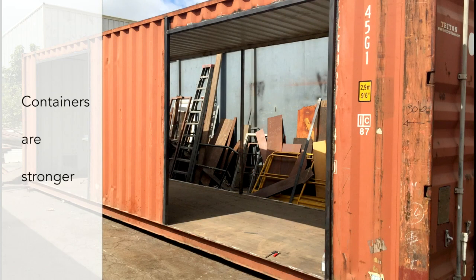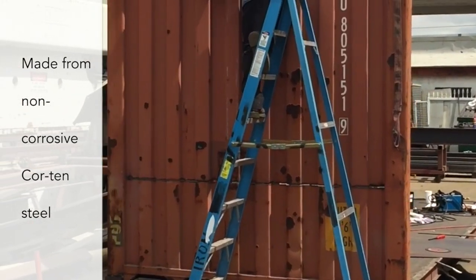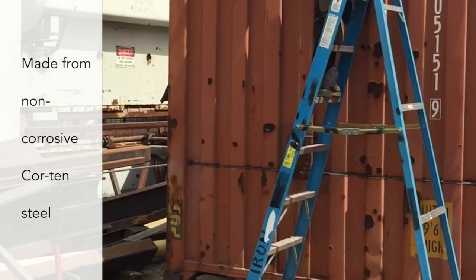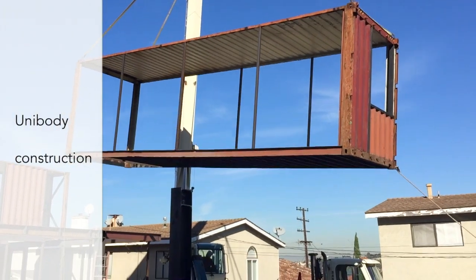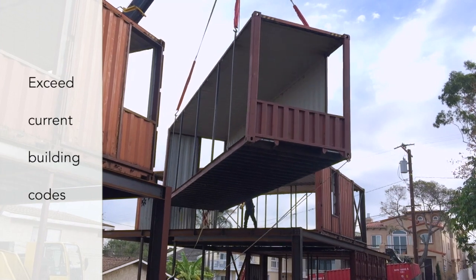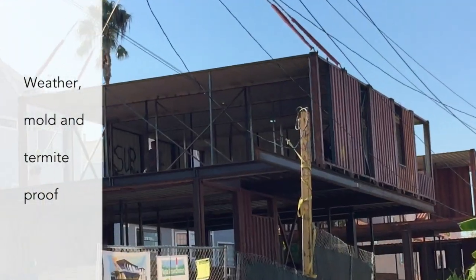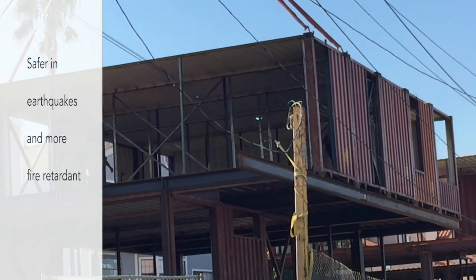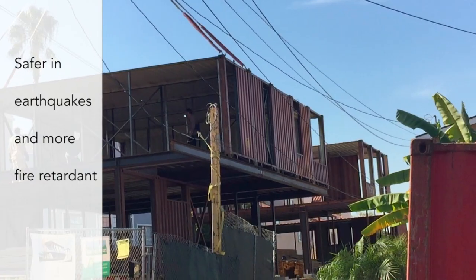First benefit, they're stronger. They're made from non-corrosive Corten steel, which means that they will rust but not all the way through. They have a unibody construction, which makes them very strong and able to stack 30 high on a ship. They actually exceed current building codes. They're weatherproof, they're mold-proof, they're termite-proof, and they're definitely safer in earthquakes as well as being more fire retardant.